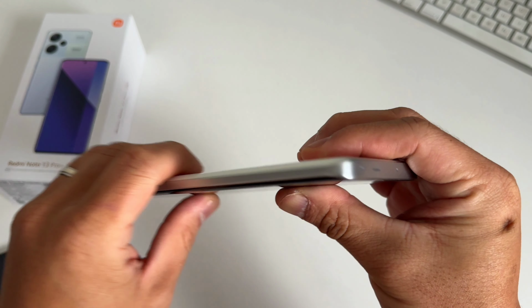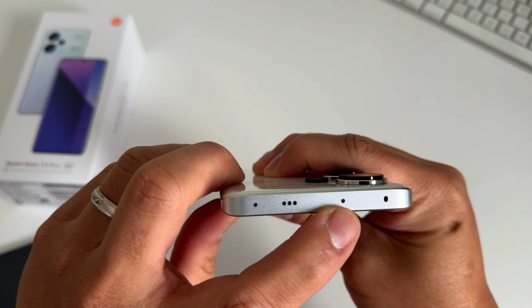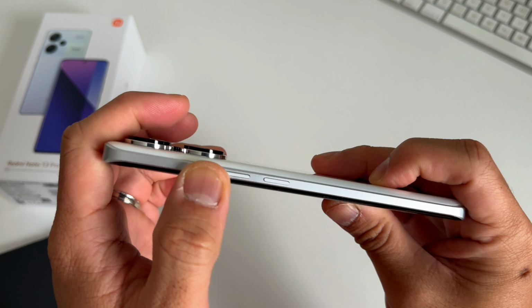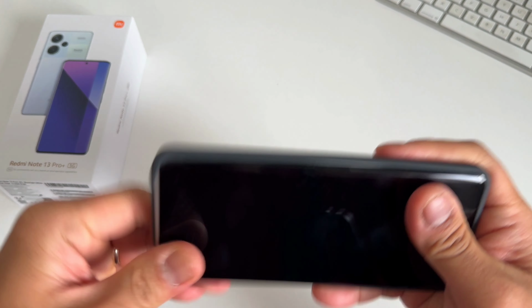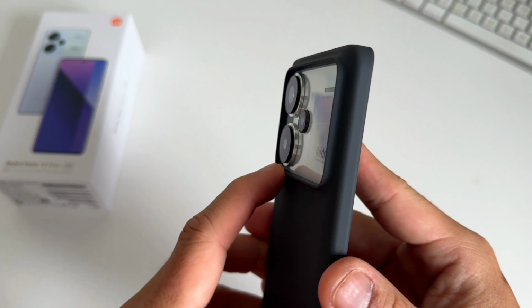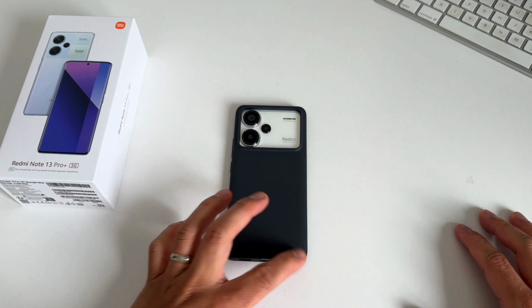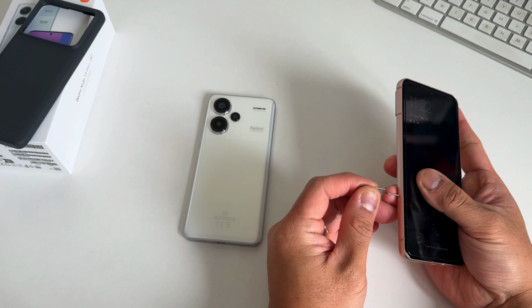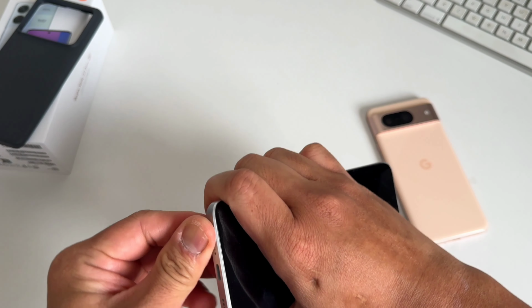On the other side, you don't have anything. On top, you have another speaker. I think you have a couple of microphones and the IR blaster. And on the other side, you have the volume button and the power button. Let's snap the case on really quick, and like I mentioned earlier, I think this is the perfect case for this phone because there's a raised bump on every side and the camera module that protects the surface from being scratched. Alright, let's open this phone and talk about all the new and great things about the Xiaomi Redmi Note 13 Pro Plus 5G.